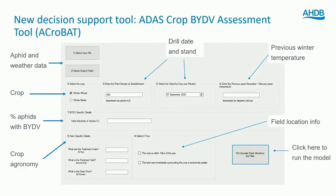At the bottom, we've got some information about the field location, so how close is it to the sea, and what is the surrounding land use. And these are important because they're good indicators of BYDV risk. And once we have that information, we run the model. The model outputs various things, but the salient bits of information are the proportion of crop that's infected with the virus and whether a spray is recommended or not.